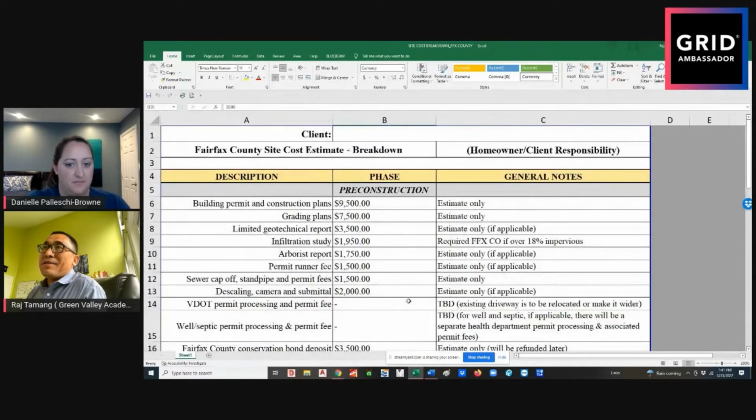Awesome. So this is the cost breakdown, but this is mostly for a tear down, meaning the existing house is already there, and lots are not big. Usually a quarter acre lot. I'm giving examples of houses in McLean, Fairfax, Vienna, Falls Church, where lot size is a quarter acre to a half acre. Standard homes, 2-car, 3-car garage, 7,000 to 8,000 square foot homes, including basements. So this is what we have prepared for my project.